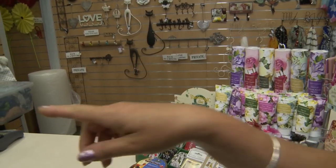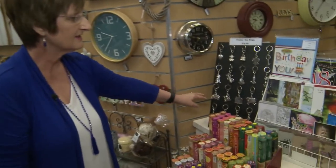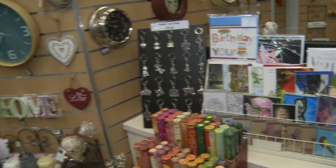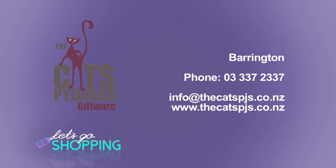And what have we got over on this side here? Okay, so we've got pewter key rings on the side, cards, and our lovely little ceramic birds that have just arrived in stock. Aren't they just the cutest? The Cat's Pajamas giftware, they're in Barrington, 337 2337, thecatspjs.co.nz.